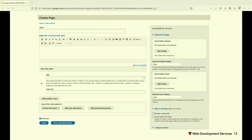Featured icon is where you can upload an SVG icon. That's a very unique use case where you're displaying it on a list block. You can have the icon overlaid on top of the featured image if you want. Same settings for the feature icon display there.